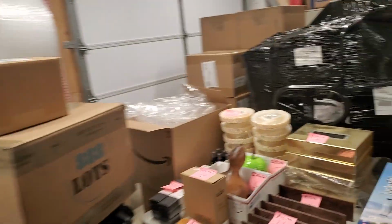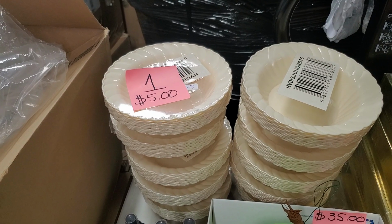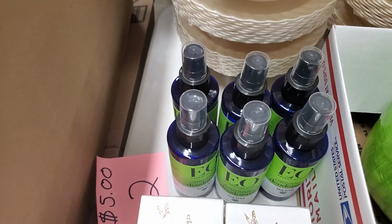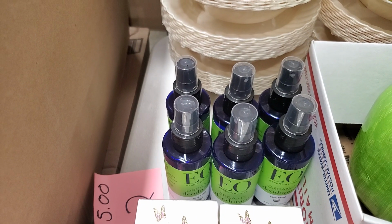So here is what is on this week's fire sale, which is 10/9 of 2020. Plastic bowl sets, you get 2 of those packs for $5, and we have 5 available. Number 2 is natural deodorant tea tree. $5 a piece, and we have 6 available.